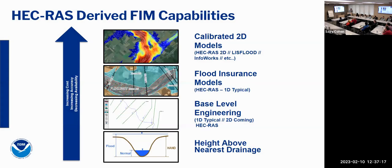So Height Above Nearest Drainage, or HAND, is a great model. It's very cheap computationally. You can run it anywhere that you have a digital elevation model and a stream network to identify those thalweg entrances in order to produce the hydrodynamic drainage. But it's not really the most accurate hydrodynamic modeling that's out there. So there's a lot more.